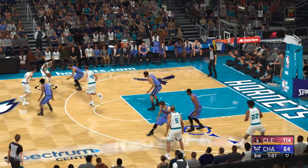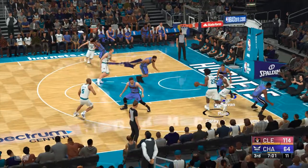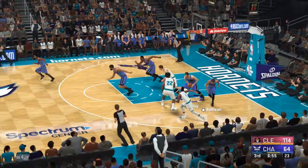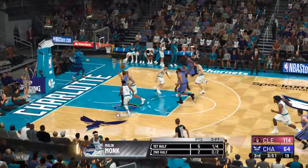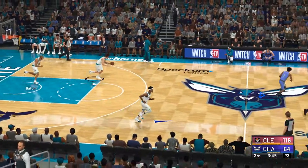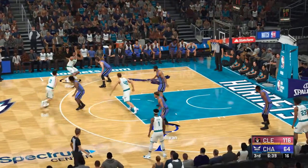Pass to Monk. Guarded by McGee. From outside the arc. The Cavaliers pull it in. Love's got his 6th rebound on the night. Not his best day from three-point range. I mean, just one in the first half and still looking for his first here in half number 2. And with the game he's having, there's no doubt he'll be the guy they lean on to protect the lead.